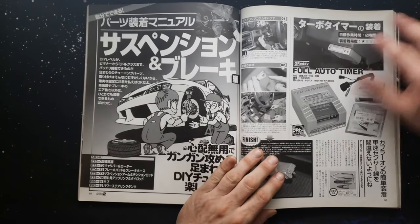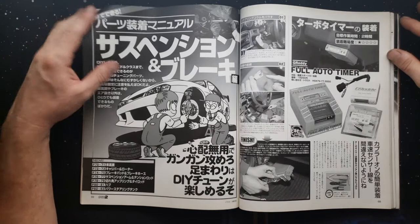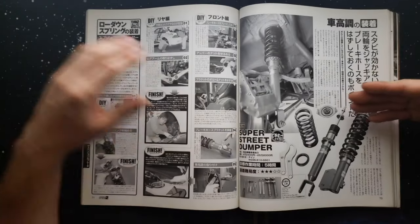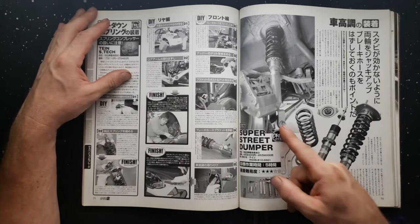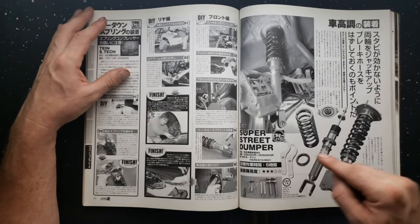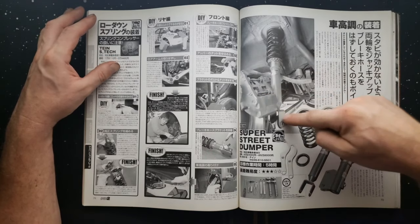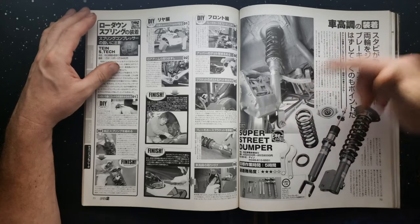Turbo timer, I mean, it's there. I'm not going to tell you how to do it because I fucking hate turbo timers. Suspension, very simple. Installing coilovers, this has got to be a one. It's a three, really? On that car? Nah. See, the hardest part about this is going to be pushing this down so that you can get the shock back out again. Other than that, not on this car.